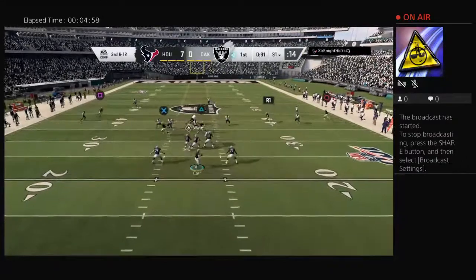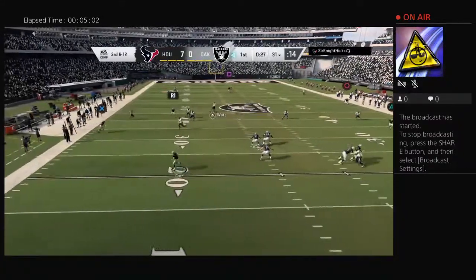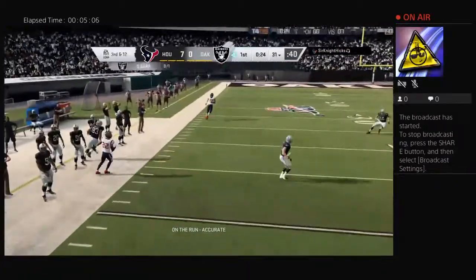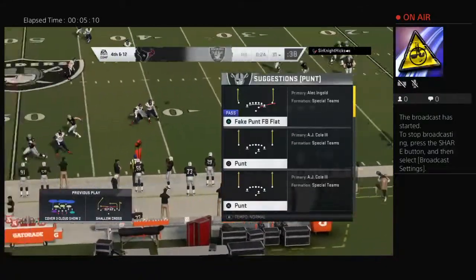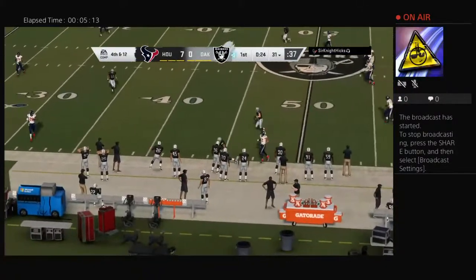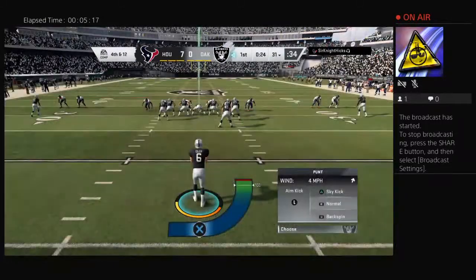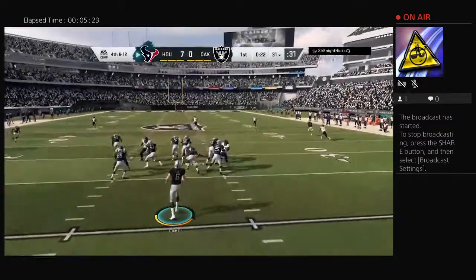From the gun, it's Carr. Steps away to his left. And able to catch it on the left sideline, but they're going to rule him out of bounds. So it'll be incomplete, certainly one they'd like to have back as it brings up 4th down. On 4th down, A.J. Cole comes on to punt. DeAndre Carter's deep for the Texans.